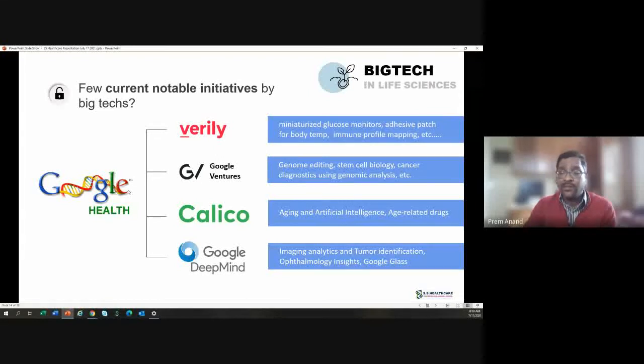And Google, especially, is spending most of its money recently in a lot of technology that can help manage patient health remotely. For example, Verily is doing miniature glucose monitors. You don't have to carry those big monitors anymore, the glucose checking instrument. They are also doing an adhesive patch, like a Band-Aid, that you can put on your body, and it can monitor your temperature, up and down, on your phone.